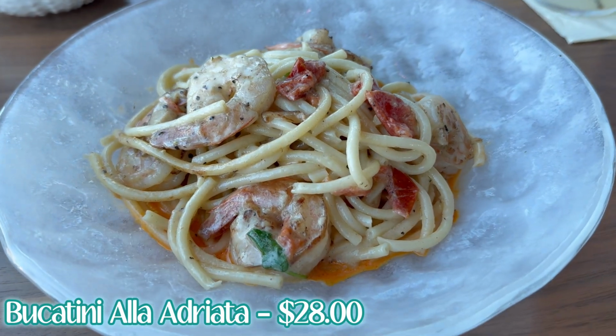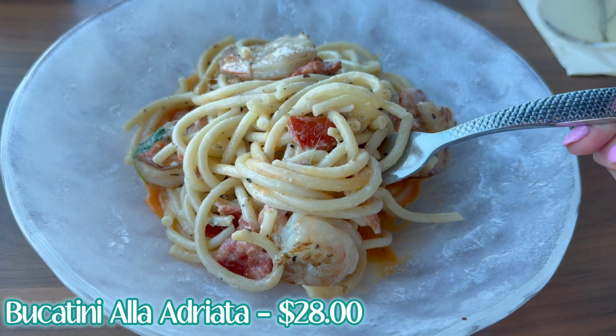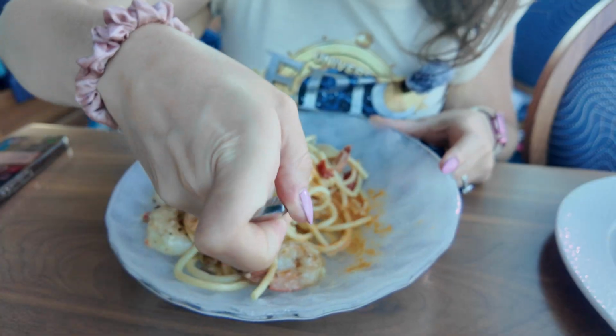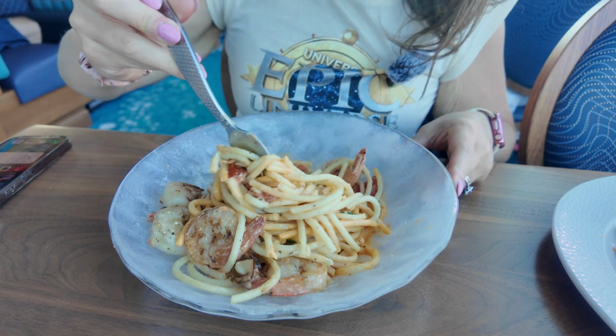This is the bucatini alla Adriatica, which is bucatini pasta, sautéed shrimp, and a creamy tomato sauce with arugula, normally with bacon or breadcrumbs, but I did not get the breadcrumbs. It's $28. All that sauce is hiding at the bottom, so let me give this a nice mix.